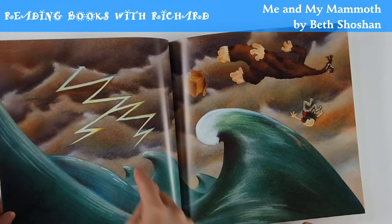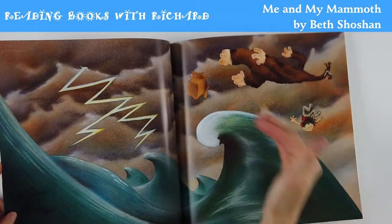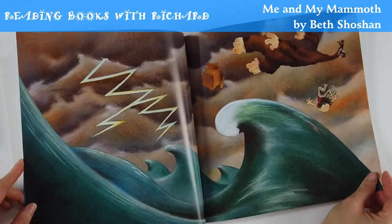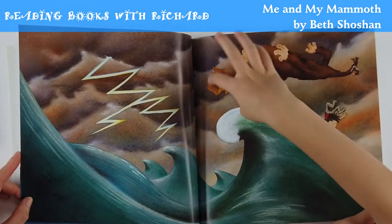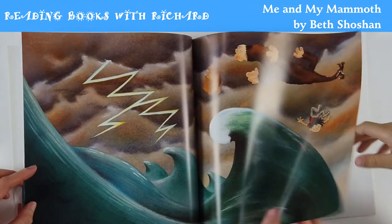Go. What is this? Thunder, lightning. Yeah, there's a huge wave. Why is this getting bigger? The water's getting bigger. I have no idea why. Is that a magic box? I think you're right. I think it is.